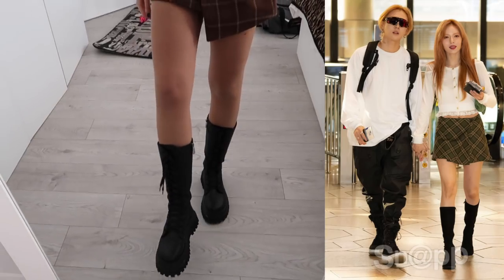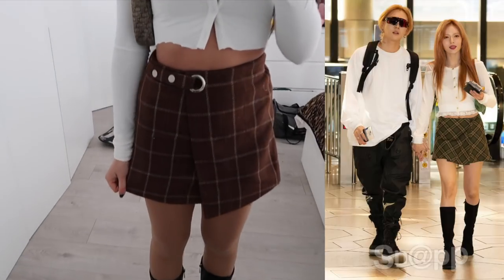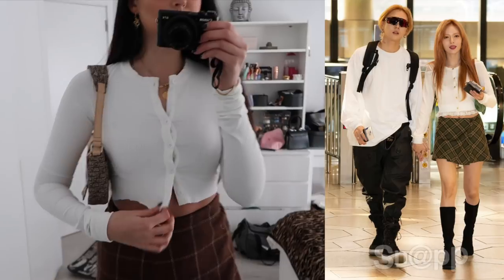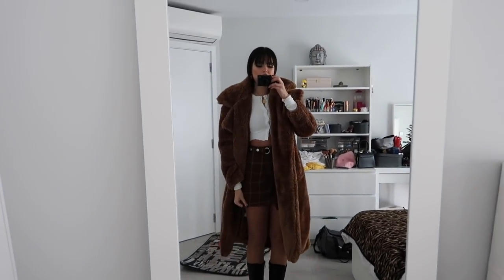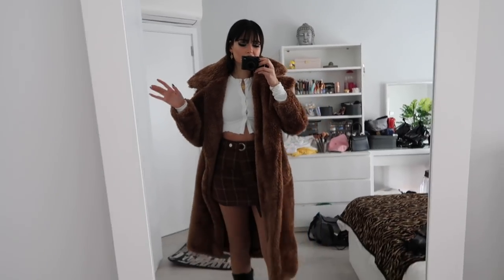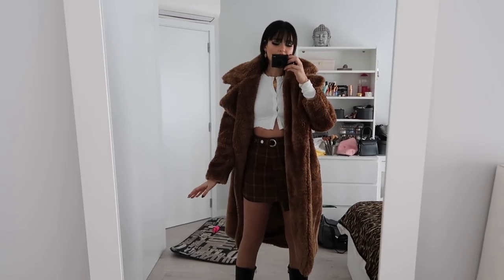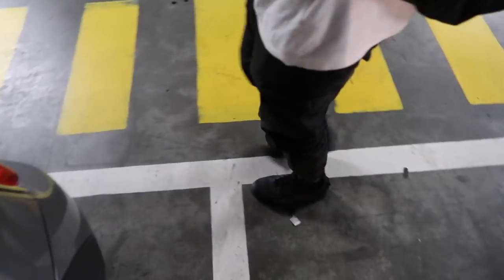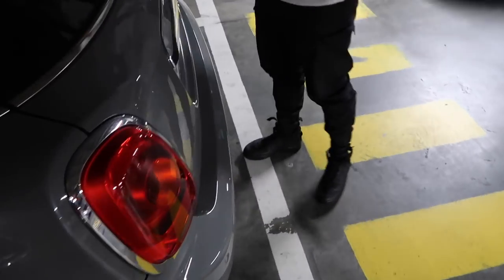I added these chunky boots from Zara. I can't remember where this skirt is from, but the cardigan is from Nikki Studios. I just cropped it. This is the outfit. I will take this big jacket with me too, just because I'm still with the flu, so I cannot play around. So yeah, let's take this outfit for a ride and let's see if my boyfriend dressed up like he's supposed to. So let's see if you were a good boy.